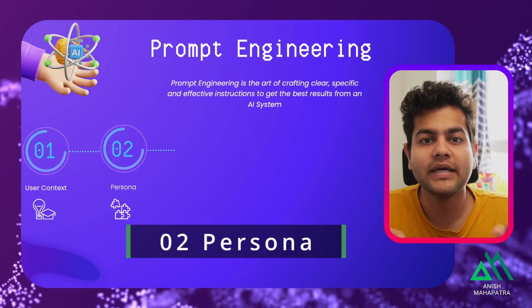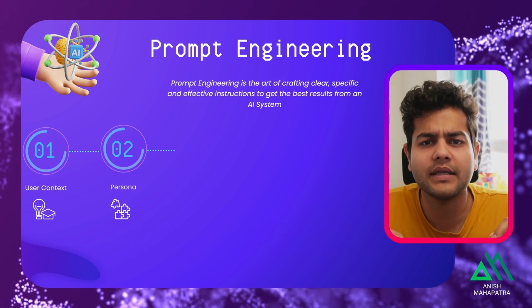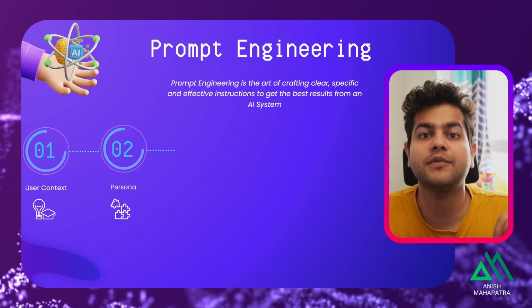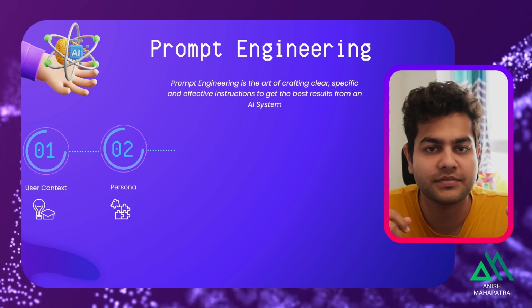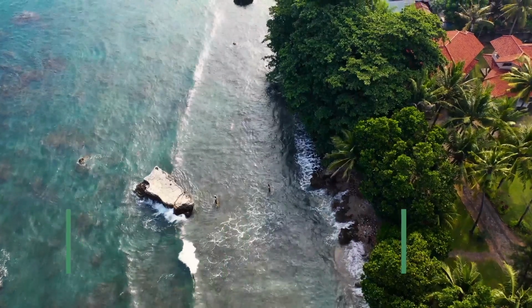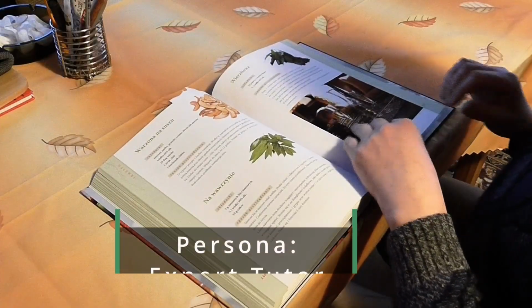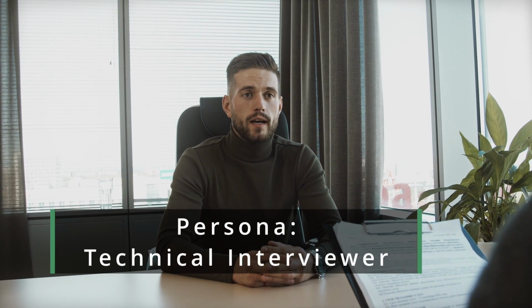Point number 2 is persona. What does persona mean? Persona means what sort of subject matter expert role do you want the AI system to take on? For instance, if you're planning a trip, your AI system can become a travel guide. If you need help with homework, it can become a homework teacher. If you want to prepare for interviews, it can become a career coach.